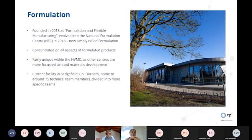We're interested in all aspects of formulated products. So you can come to us with a formulation problem and we'll probably have someone who's worked on something similar and can direct you in that. I know for a fact that some of the things I've worked on have been fast-moving consumer goods. We've had batteries, inks, you name it. We can probably figure out how to make it work.